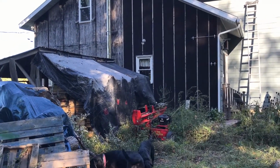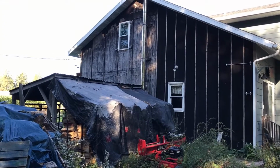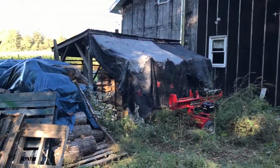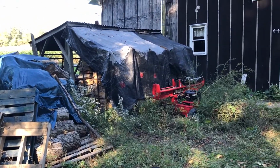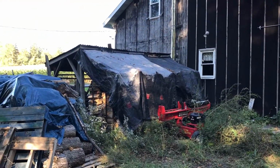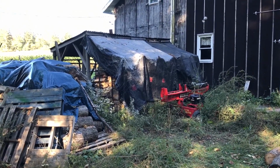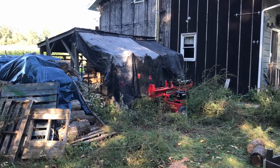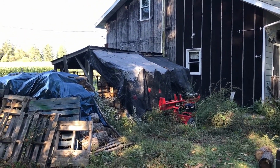So I want to put a 24 by 24 roughly addition onto the house here, one story high. And all this wood has to be moved. I want to do this next spring. And this has been in my mind for some time. I'll be 60 years old next year. Still, God willing, old enough to work hard and get this done. I have sons who, if I need it, can help me.